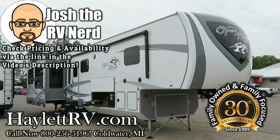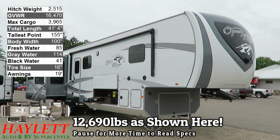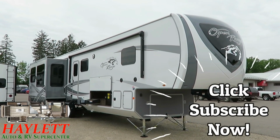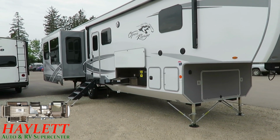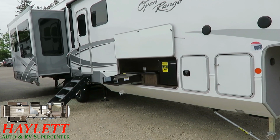12,690 pounds, wide body, deep slide, open range, middle bunkhouse, or bonus room, whatever you want to call it here at Haylett RV of Coldwater, Michigan. Only a couple little tweaks, just kind of tightening little screws compared to the last generation, a few interior updates, although they made a significant change to their little camp kitchen over here. It's a little different. I think a lot of people are gonna like it.